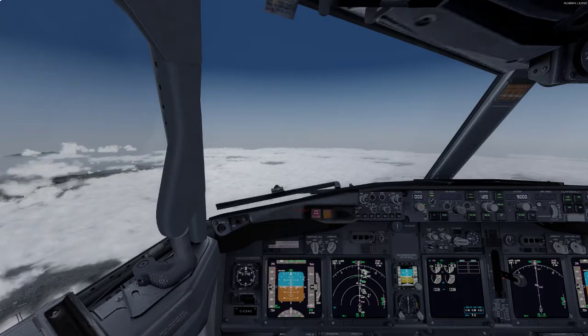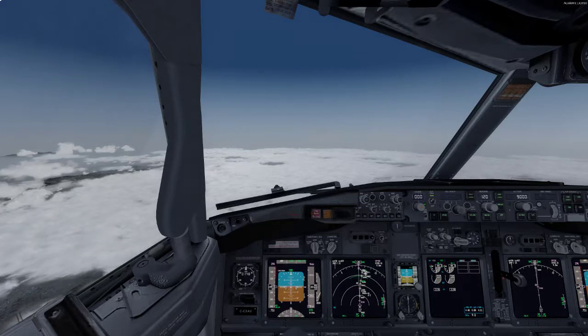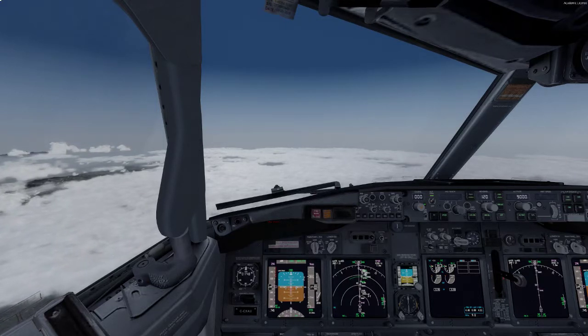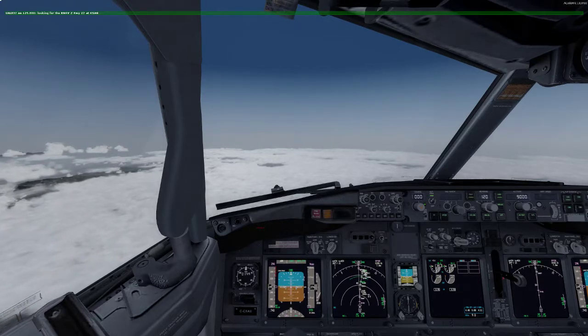American 17, 25 right. American 717, you should be on 25 left. You're runway 25 left, clear to land. 221 on American 717. United 820, turn left, heading 330, descend and maintain 7,000.